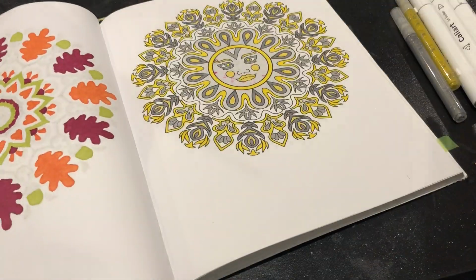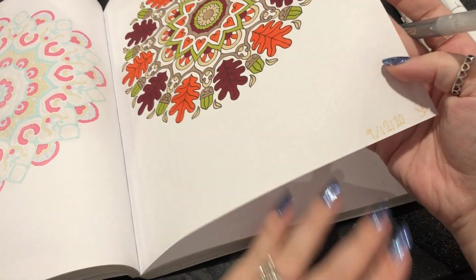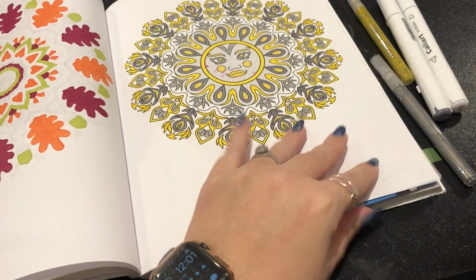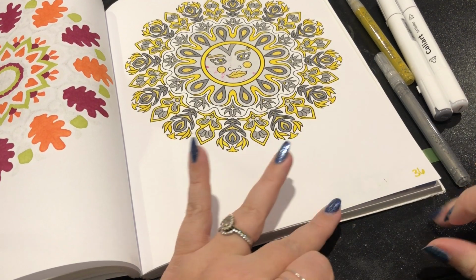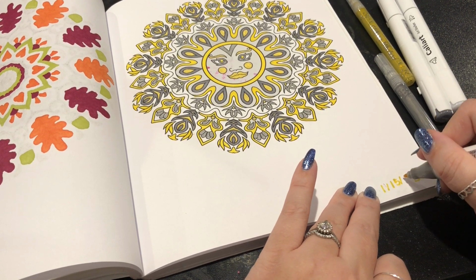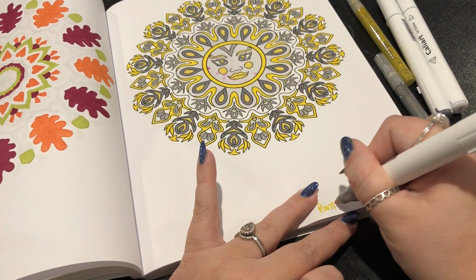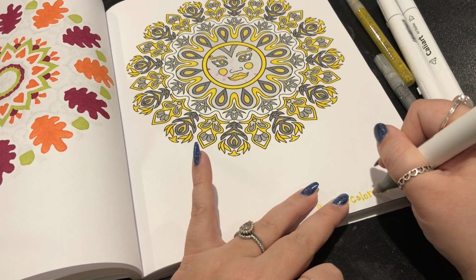Let me actually write my info that I write at the bottom. My info is the date, and then if I have like a special theme, and then the page number. So hold on. I'm going to try to write it on this Post-it in case it goes through. So page 36, and then the date is 15/21, and then I'm going to say Pantone color. Colors is enough. Okay.